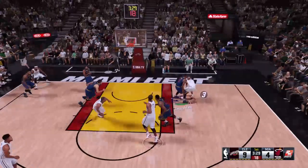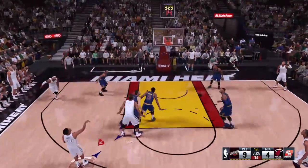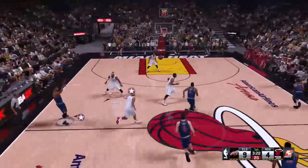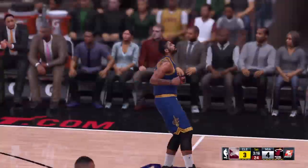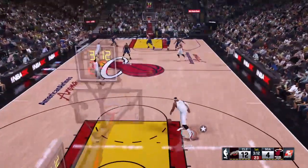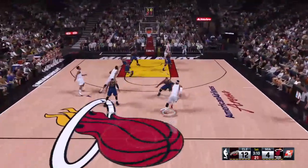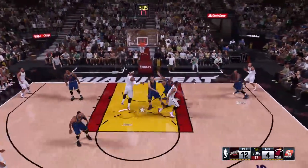Allen, right side. Bosh kicks to Cole. And again, unable to change momentum here. And a wide open look for Irving. Another 3 for Cleveland. Boy, they've gone on this run, and ball movement has been a big key. It really has, Clark. The defense unable to react as quickly as necessary in terms of dealing with their pass.